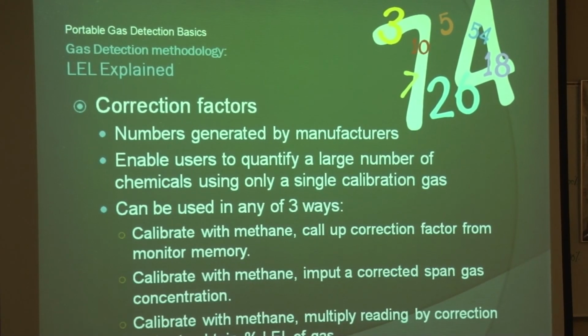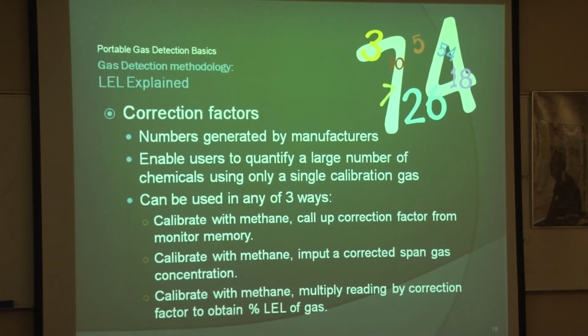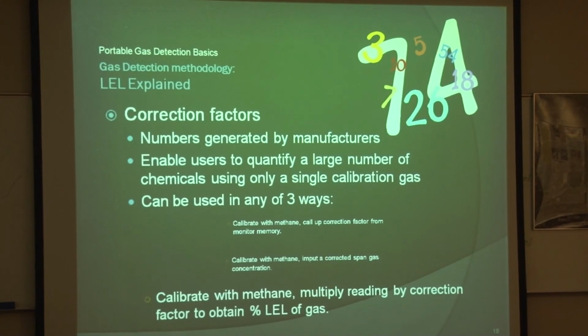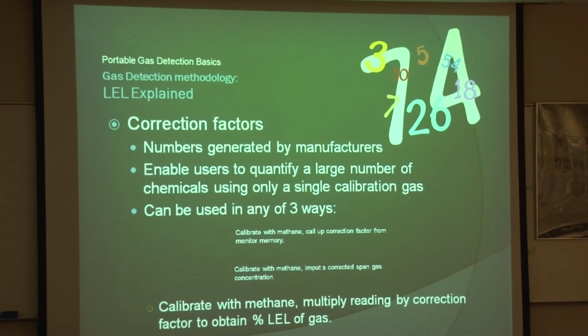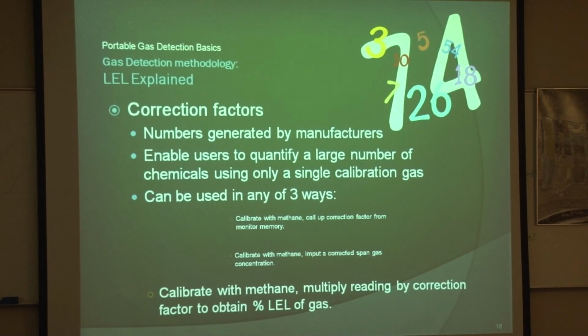Or we can calibrate to methane and input a corrected span gas. That's all way too technical for you guys. The way we're going to use, and what I'm going to show you today, is we're going to calibrate to methane, which we do already, and then we're going to multiply the reading by a correction factor to figure out the percent of the LEL. Okay.